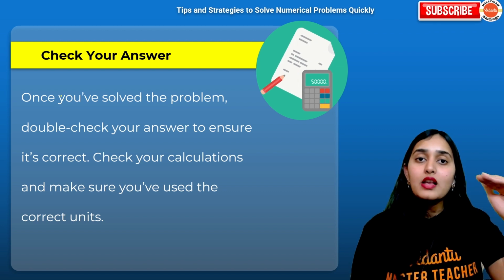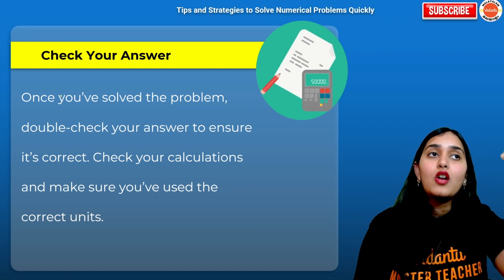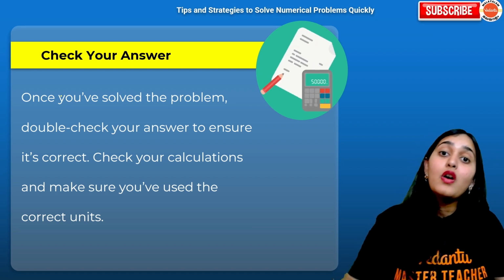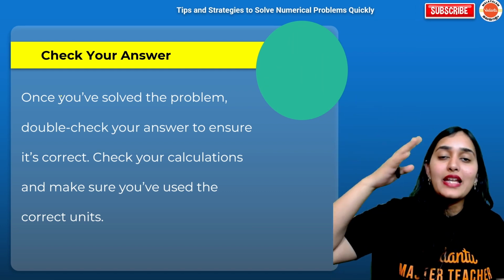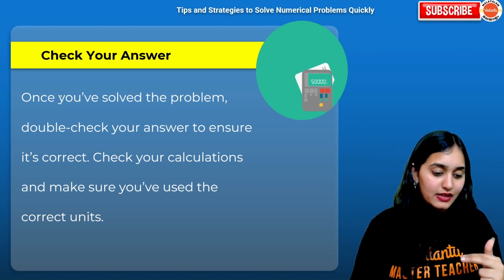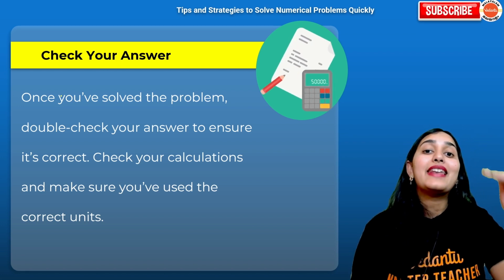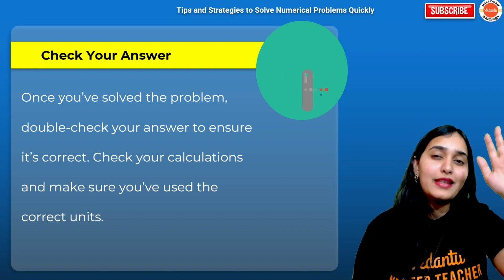So always cross check. Whenever there is a lot of calculations going on, cross check every step. Don't check at the end. At the end, you will never realize where you made the mistake. Always cross check, then solve. Cross check, then solve. Okay. So please cross check your answer when there is a lengthy calculation problem, especially at the beginning.